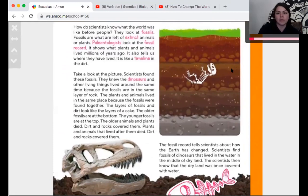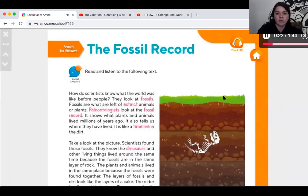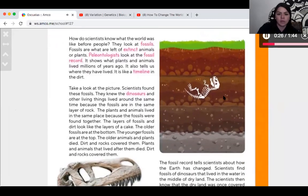How do scientists know what the world was like before people? They look at fossils. Fossils are what are left of extinct animals or plants. Paleontologists look at the fossil record. It shows what plants and animals lived millions of years ago. It also tells us where they have lived. It is like a timeline in the dirt.